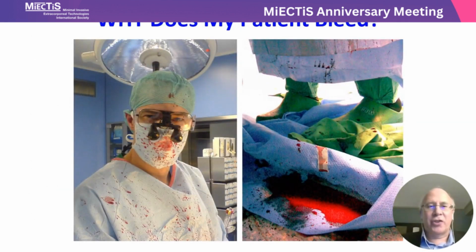The main question in patients with bleeding after cardiac surgery is: why is my patient bleeding? Sometimes it's clear that it's a surgical bleeding, for example when the blood comes up to the face of the surgeon, then it's for sure a bleeding from a high pressure area like the aorta with an open vessel. And on the right side, we have the situation with the so-called blood on floor syndrome. And then usually we have a combination of both surgical and coagulopathic bleeding.